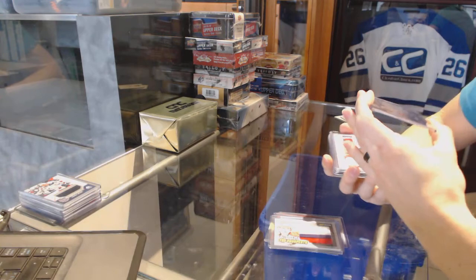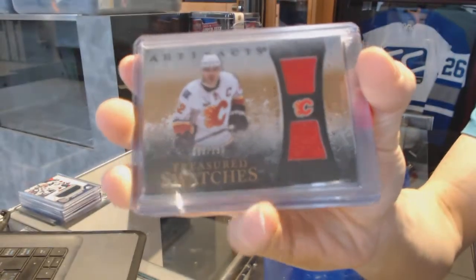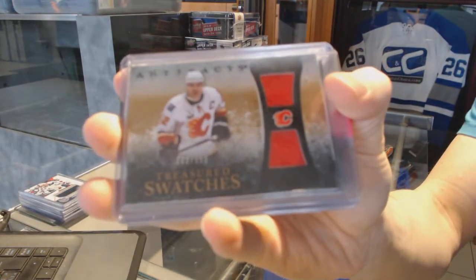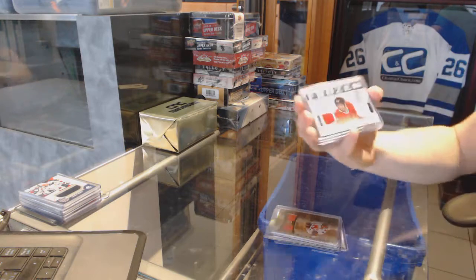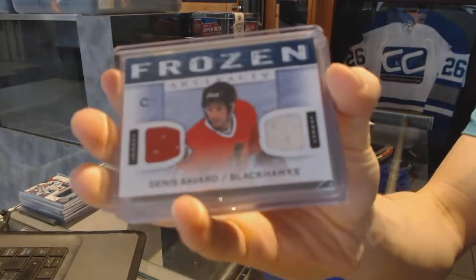We've got 10-11 Upper Deck Artifacts Treasured Swatches, number to 150 for the Calgary Flames, Jerome Iginla. We've got a 14-15 Upper Deck Artifacts Frozen Artifacts for the Chicago Blackhawks, Denny Savard.